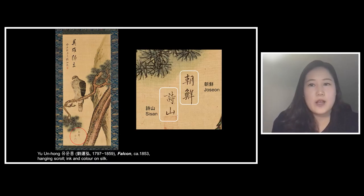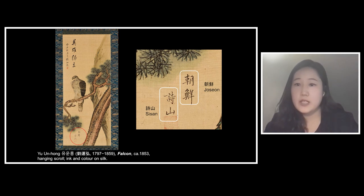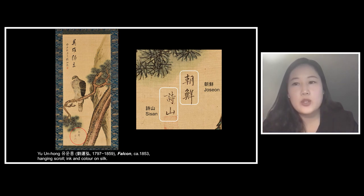We can trace an interesting journey of the paintings from the history of their previous owner. Dr. Anderson's Korean painting collection can be a window of understanding what was available and popular in the Japanese market in the late 19th century. And one example is this falcon painting. This was painted by the artist named Yu Eun-hong, a court painter in the 19th century.